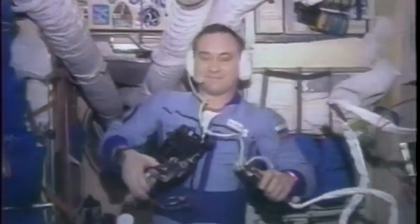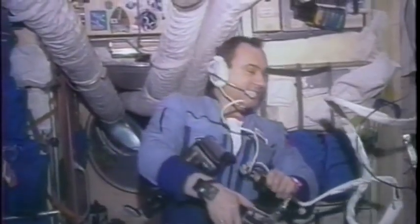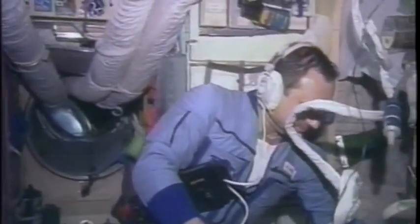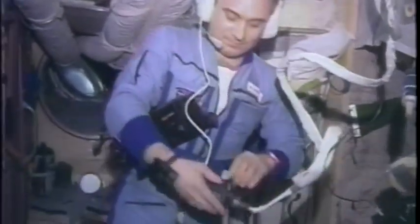Meanwhile, we're getting live pictures from inside the Mir space station. This is physician Dr. Valery Polyakov. He currently has the record for the most time spent on orbit by any human.